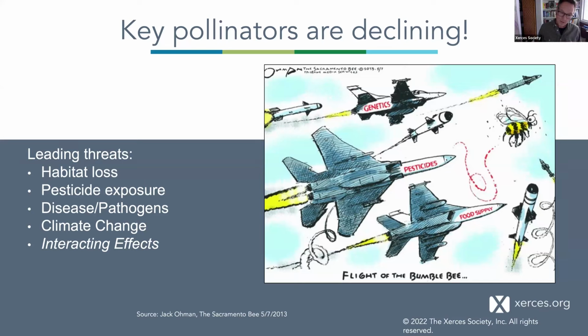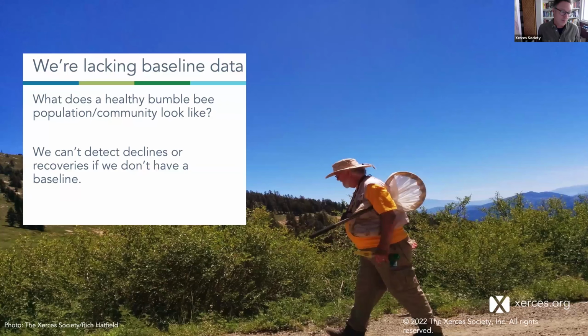Diseases of bees that are moved around with honeybees and also with commercial bumblebees. Climate change is a huge driver of changes for these bees. And we see interactions, I think, in all directions in this group of four things. So if you have a parasite, the pesticides are usually worse for you, and vice versa. So there are lots of interacting effects. And we're really concerned about a lot of these bees. And so that's one reason that we're doing this study.